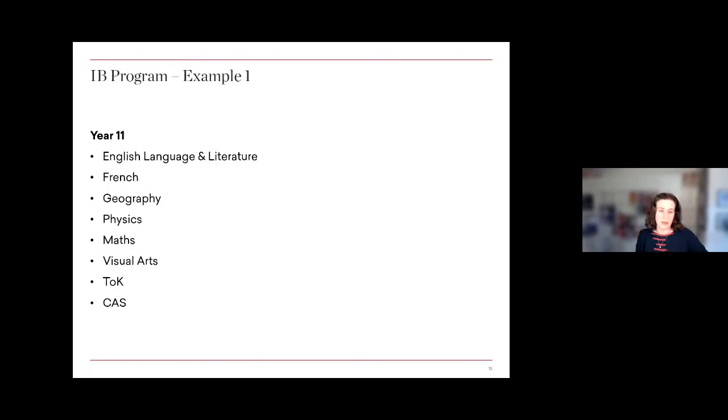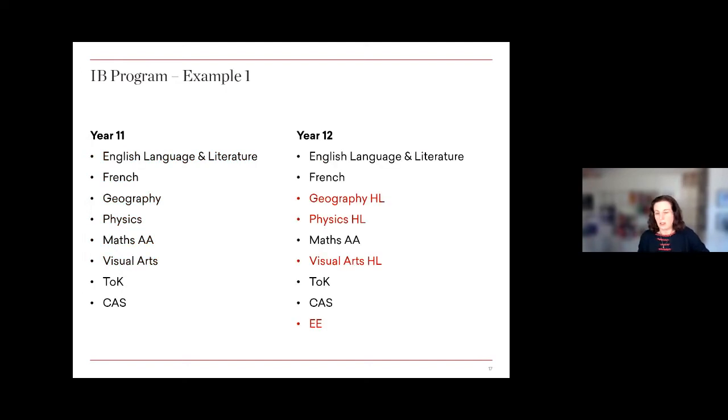Here's an example program that this student is doing: English language and literature. That's the English course they've chosen. French, geography, physics, maths, visual arts, TOK and CAS, theory of knowledge and creativity activity service. Now, they have some choices to make when it comes to choosing their HL subjects, because all six of these courses have a higher level option. And so they're going to choose, presumably, their best three. That would be the normal process. And this student may say, well, actually, I'd like to do geography, physics and visual arts at a higher level. And of course, in year 12, we add the extended essay as well. All right. So that's how it might look.